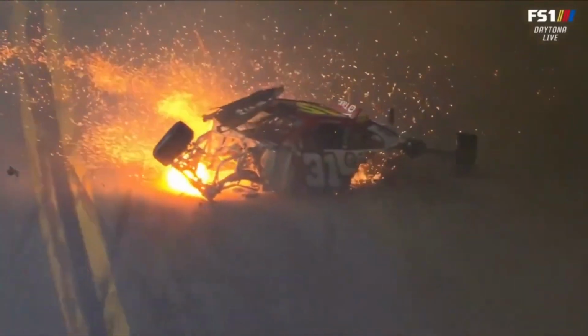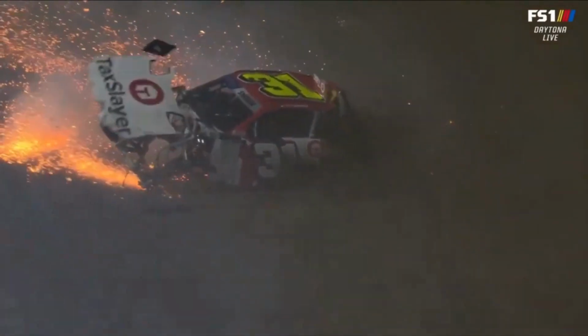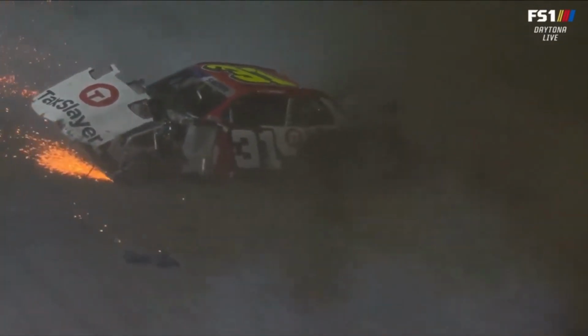But this one's just strong on its own. Just look at this thing. It's completely destroyed, and it's just, oh my gosh, just a great crash. So let's move on to number 2.